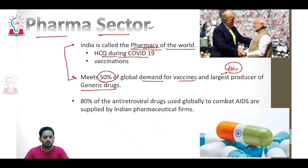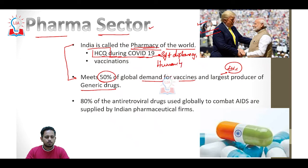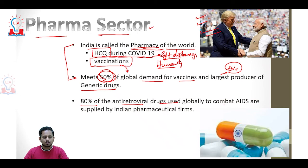You can recall here India supplied hydroxychloroquine, which was a very crucial medicine, to USA, Europe and many other African countries during the COVID-19 period as a matter of soft diplomacy and also humanity. You would have seen this in the news. And many vaccinations, 50% of global vaccinations, are produced in India. This is the reason why India is called the pharmacy of the world. And also 80% of retroviral drugs for AIDS, in order to combat acquired immunodeficiency syndrome, are supplied by Indian pharmaceutical firms.